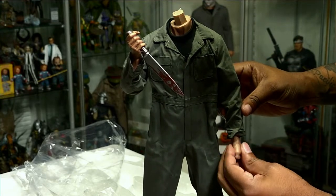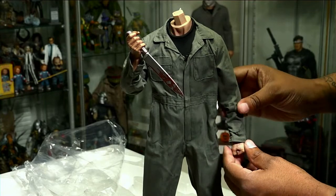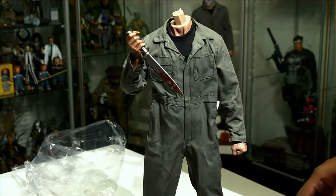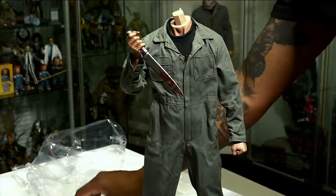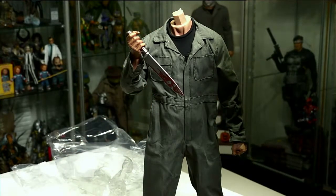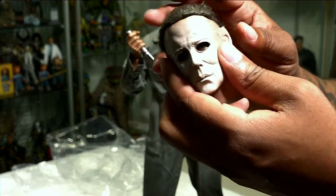What is that joint? What is going on? There we go. Jesus, Mike. Having all kinds of problems with you tonight. Playing games with me. All right, so we got both arms on. It's looking really good. The last piece, the piece de resistance, is the hair. And man, they must have used some Gorilla Glue, because this is like stuck.